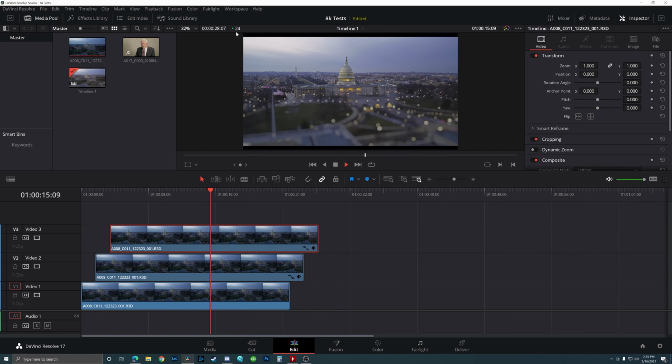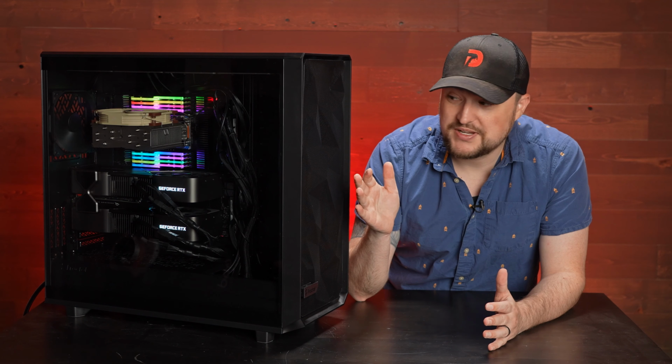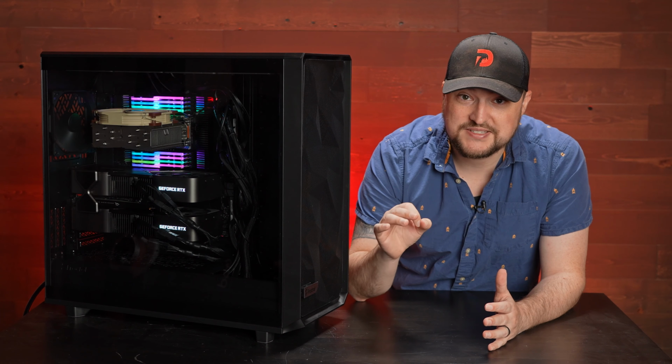So really, really stoked to see what happens in the future, especially when I go into higher resolutions like the 12K or even 16K footage, because hopefully it'll play that back without any issues. I'm going to do some more tests and more studies with this, though. But as far as I can see now, the Threadripper is probably one of the best systems I've ever used.